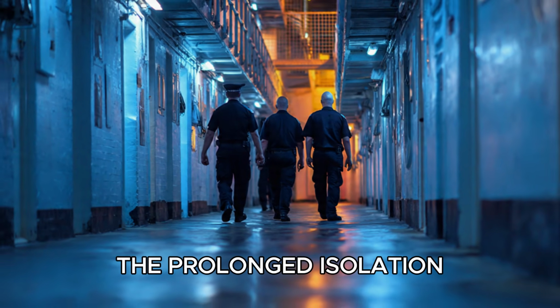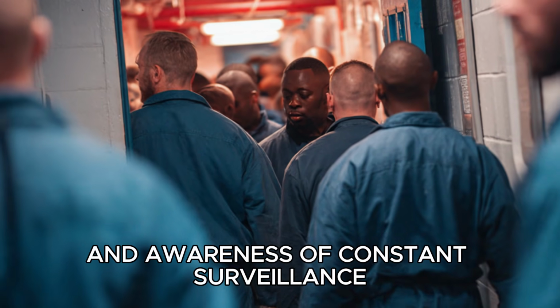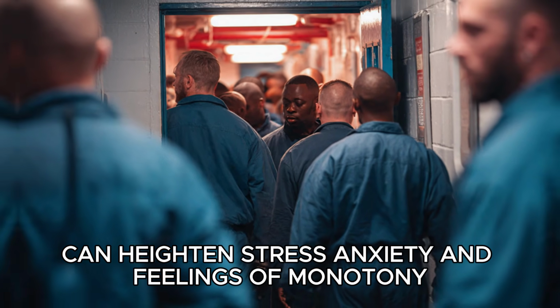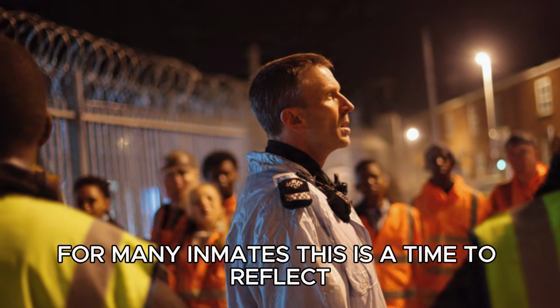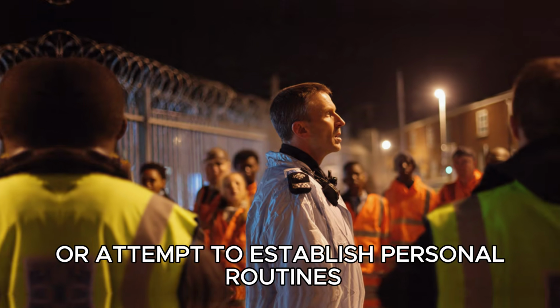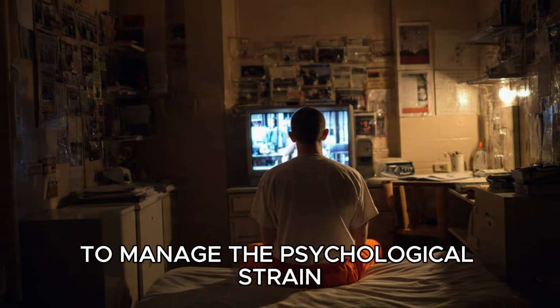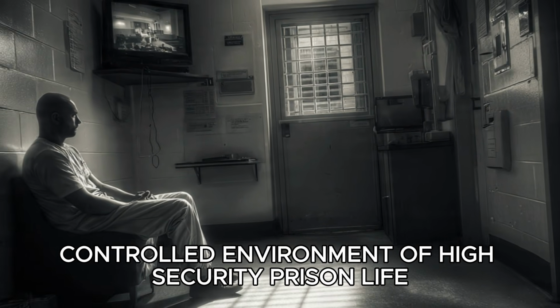Psychologically, night confinement can be particularly challenging. The prolonged isolation, combined with limited sensory stimulation and awareness of constant surveillance, can heighten stress, anxiety, and feelings of monotony. For many inmates, this is a time to reflect, cope with the reality of incarceration, or attempt to establish personal routines to manage the psychological strain. The extended confinement reinforces the strict boundaries and controlled environment of high-security prison life.